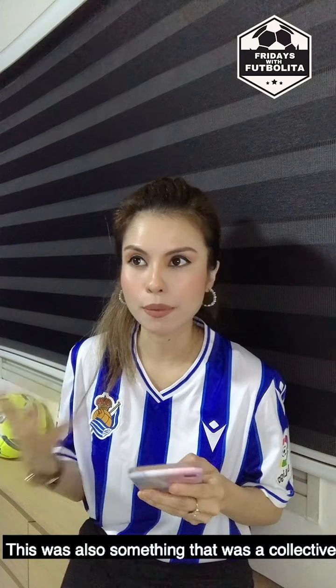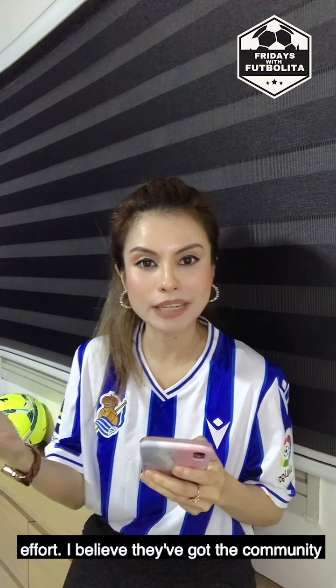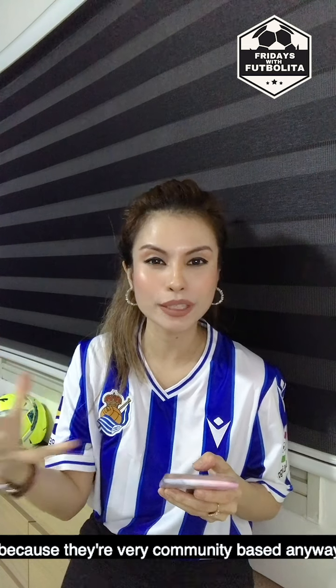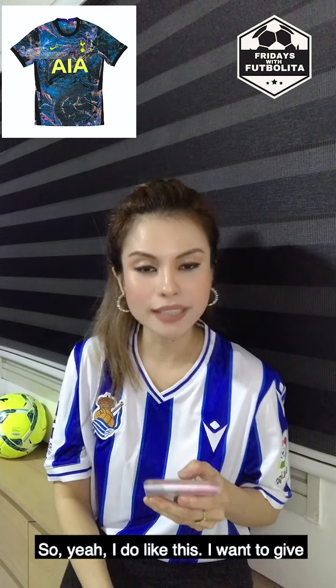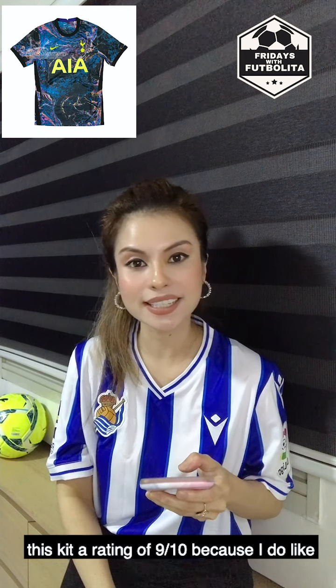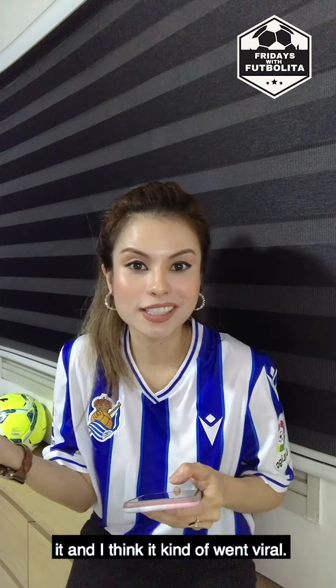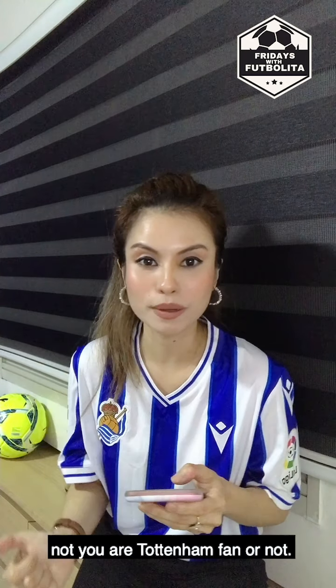This was also a collective effort, so I believe they got the community involved as well, which is a perfect representation of Tottenham as a club, because they're very community based anyway. So yeah, I do like this. I'm going to give this kit 9 out of 10 because I do like it, and I think it kind of went viral. The kit just speaks for itself, whether or not you're a Tottenham fan.